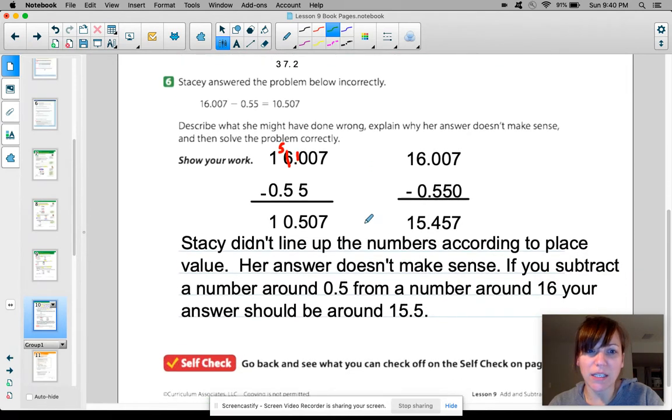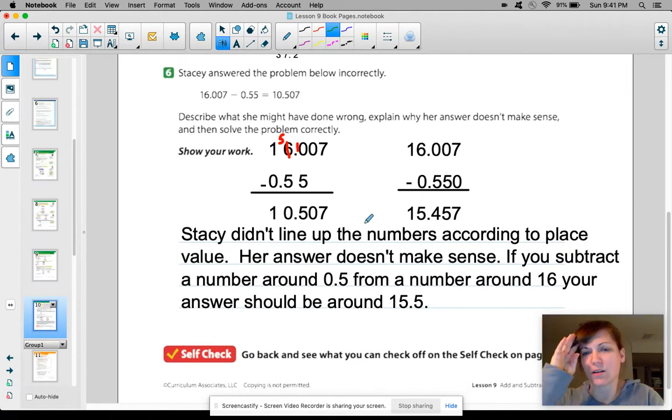And finally, Stacy also did something incorrect, so you had to analyze that. And you can see I've shown you her wrong answer of how she got 10 and 507 thousandths. And then since it says to solve the problem correctly, you should have subtracted, lining up the decimal points, and gotten 15 and 457 thousandths. And I wrote an explanation that she didn't line up the numbers according to the place value.